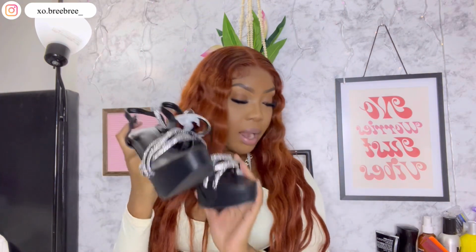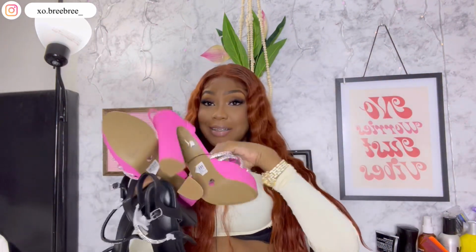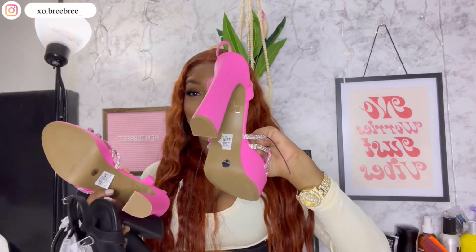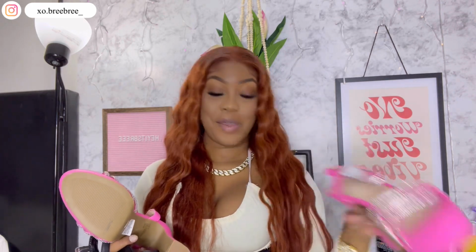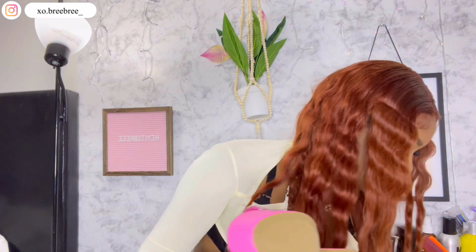I got this in black, and I also got it in guess what color? I'm going to give you 5 seconds to guess the next color. 1, 2, 3, 4, 5. If you guessed pink, then you got it. So this is the next color I got it in. It was $30. Guys, it's definitely giving what it's supposed to give. Just look at this material, it's so nice and tall. I cannot wait to wear this. And the support is looking good, so it looks like I will not be falling today, right? You understand?